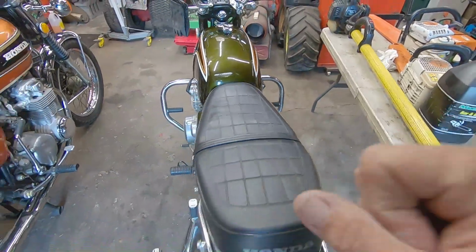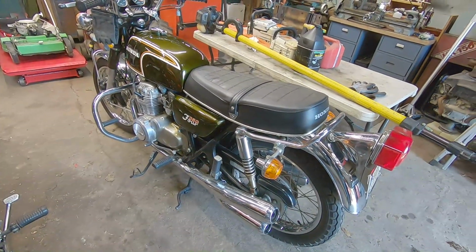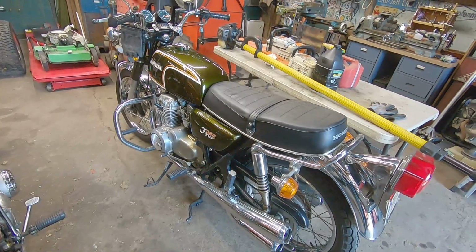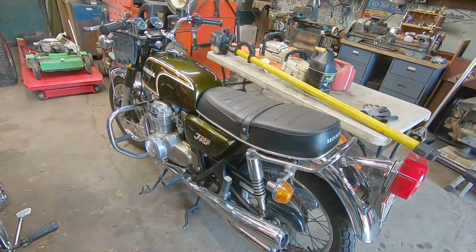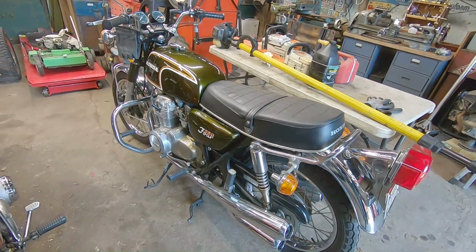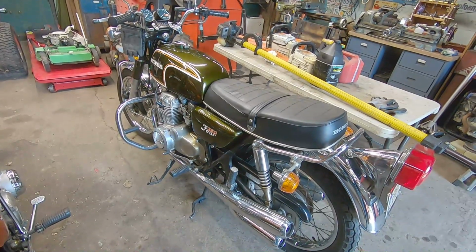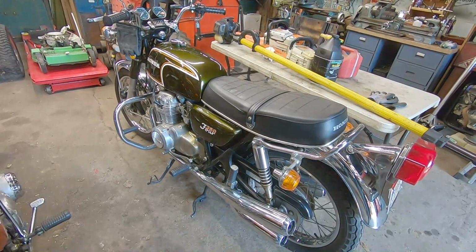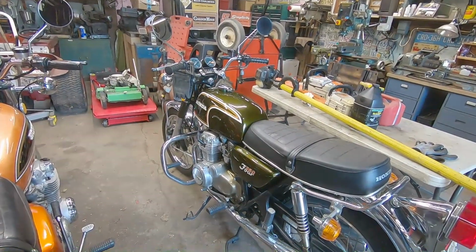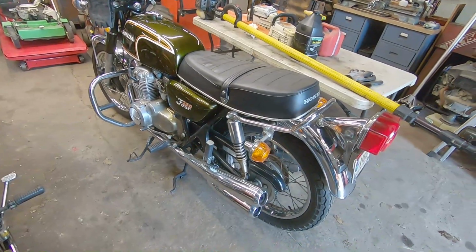My last hurdle was it was not charging. So I was out riding it just around the neighborhood on nothing but battery power, and all of a sudden I came to a stop. I shut it off. I turned it back on. I hit the start button. It started. So I turned the headlight on and I revved it, and it had started charging again on its own as well. Now remember, this one sat for 14 years.